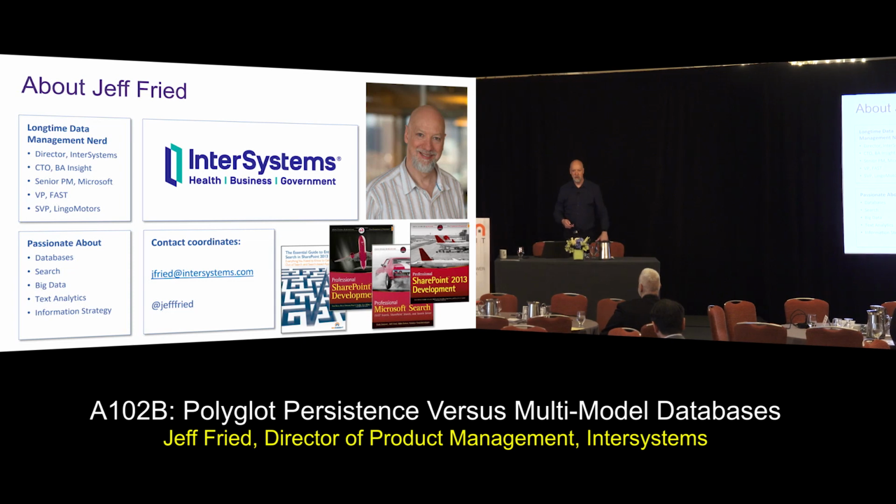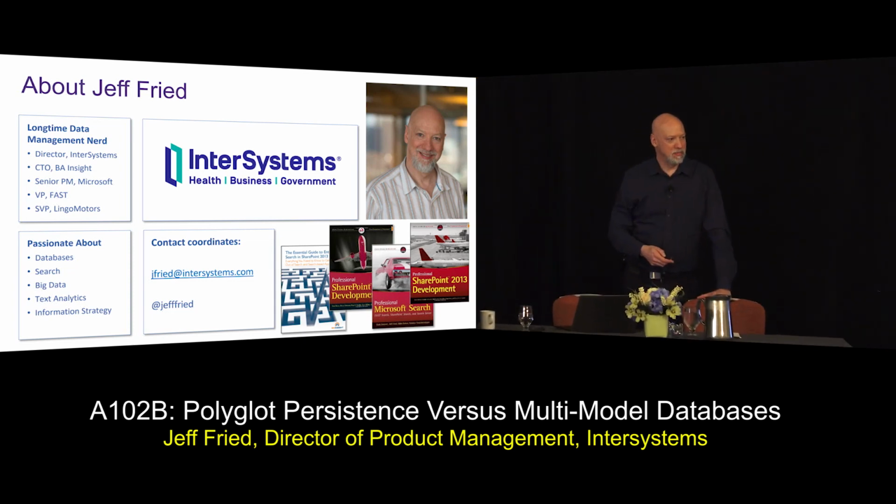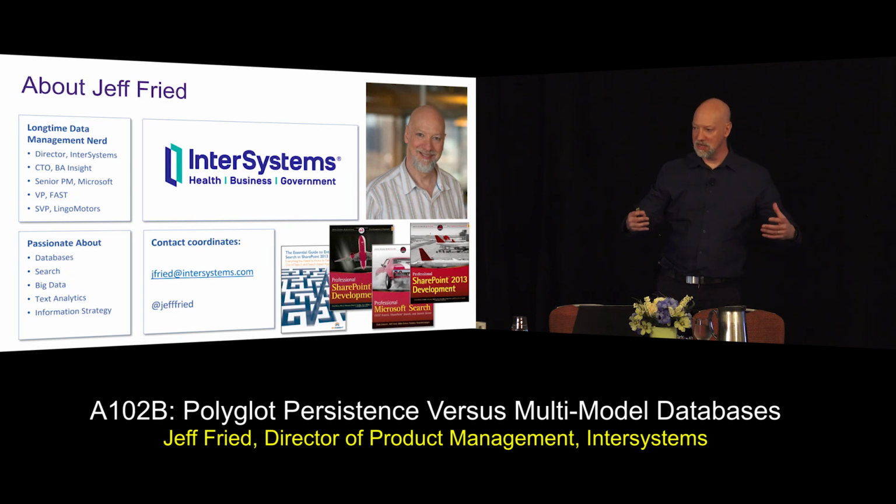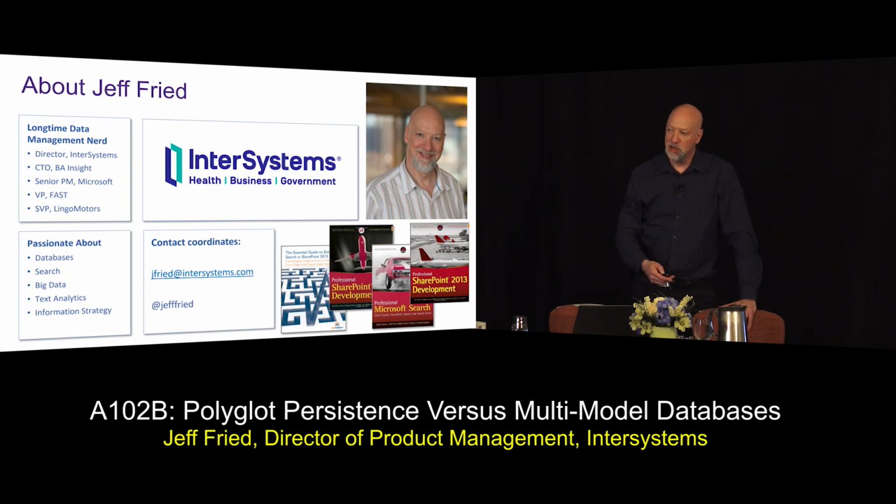And Dino already introduced me, so I won't belabor this, other than to say I worked at Microsoft, and during the time that what's now CosmosDB was coming into form, it was called DocumentDB and focused on unstructured data at the time. And I joined a company called InterSystems only 3 months ago, long after I had submitted this presentation.